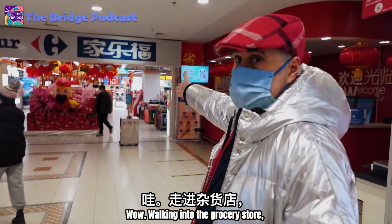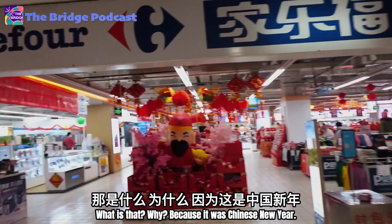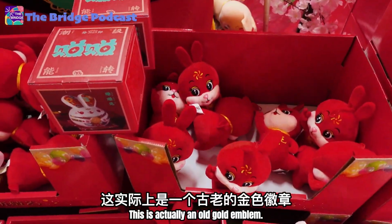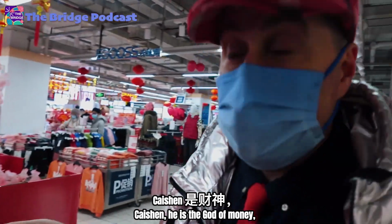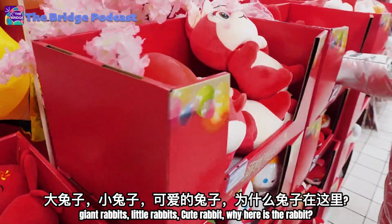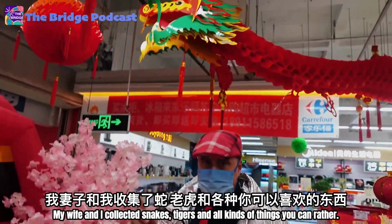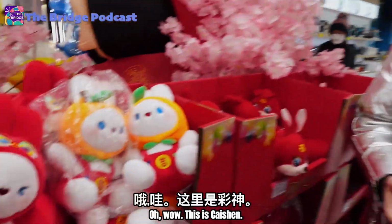Wow, walking into the grocery store, you see a ton of red. What is that? Why? Because it's Chinese New Year. So we have rabbits of all sizes, big rabbits, small rabbits. This is actually an old gold emblem that Caishen, he's a god, the god of money, is holding. Giant rabbits, little rabbits, different cute rabbits. Why Year of the Rabbit? Every year, whatever year it is, you can get that animal. My wife and I have collected snakes and tigers and all kinds of things. Tiny rabbits. Oh wow, this is Caishen.